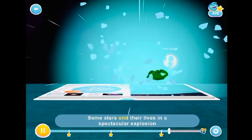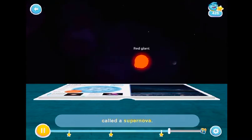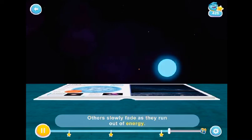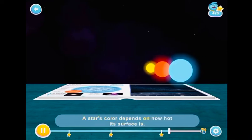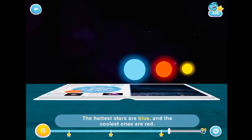Some stars end their lives in a spectacular explosion called a supernova. Others slowly fade as they run out of energy. Stars come in different sizes and colors. A star's color depends on how hot its surface is. The hottest stars are blue, and the coolest ones are red.